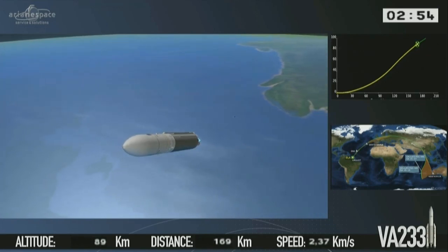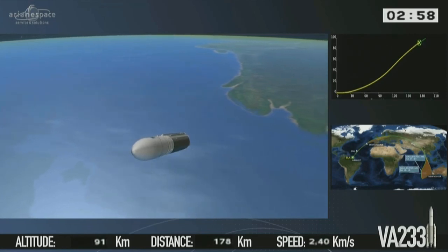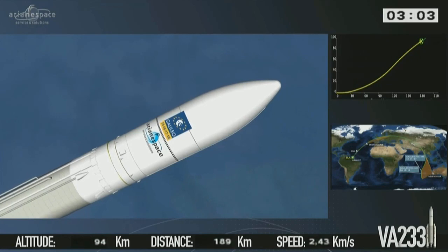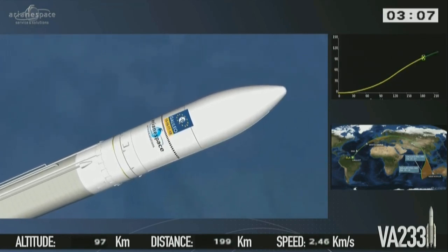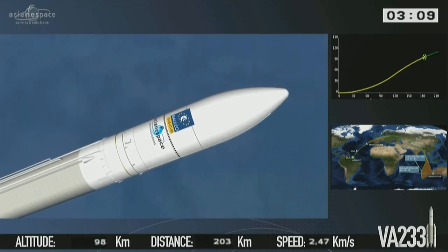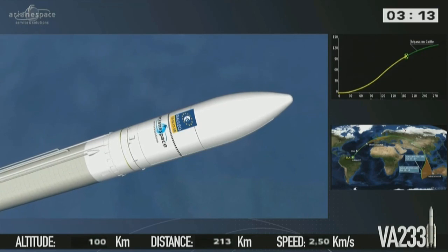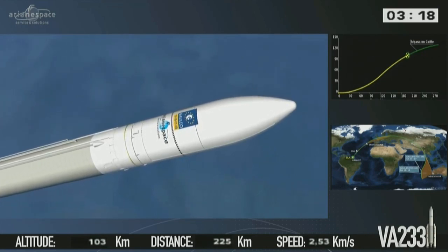Before the boosters are empty, their push diminishes and the onboard computer senses the drop in acceleration and decides to separate them. On the bottom of your screen, our altitude on the left and our speed on the right. Altitude approaching 100 kilometers and our speed 2.5 kilometers per second. Remember, we need to be between 8 and 9 kilometers per second to separate the satellites.